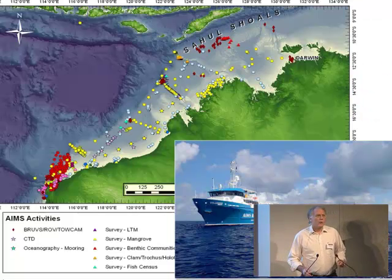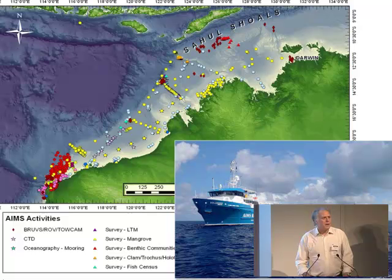Just a quick word of introduction. AIMS, to many people, is synonymous with research on the East Coast and the Great Barrier Reef, but for the last 15 years, we've been increasingly doing work in the northwest of Australia. We now have an office here in Perth with about 20 to 30 people doing work from Ningaloo Reef up to the Northern Territory border, and we also have a small office in Darwin as well.